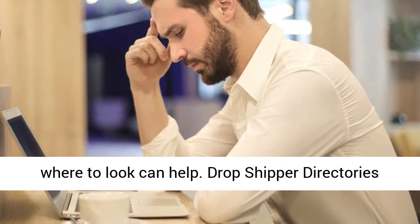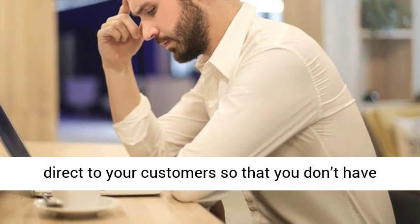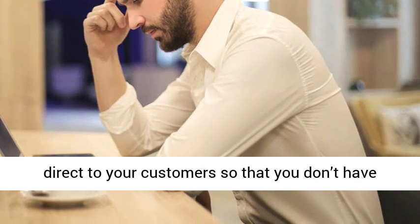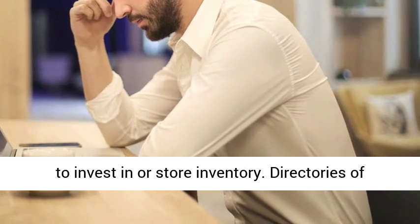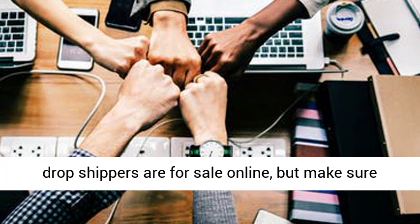Dropshipper directories. Dropshippers are wholesalers that will ship direct to your customers so that you don't have to invest in or store inventory. Directories of dropshippers are for sale online, but make sure you're buying a reputable one.